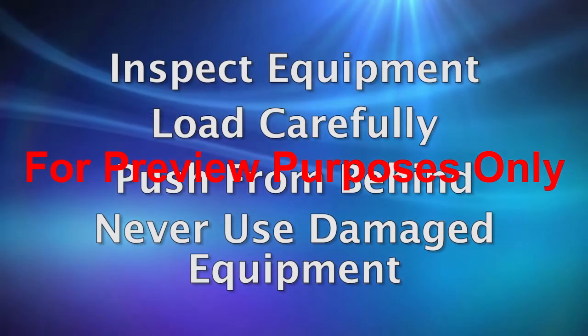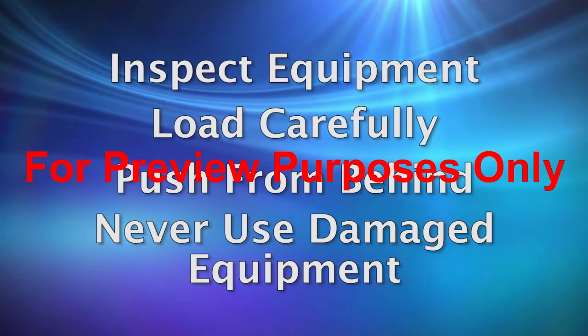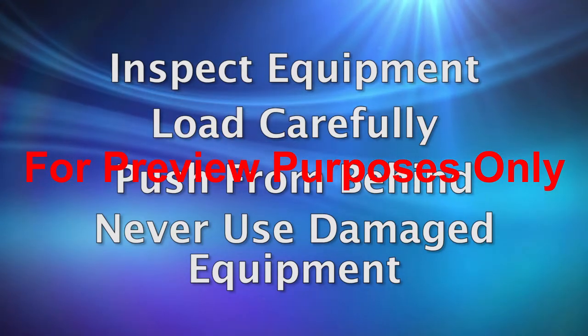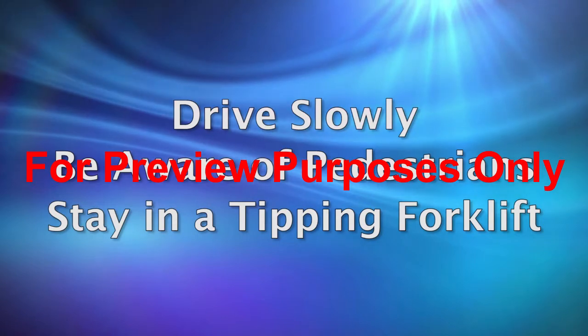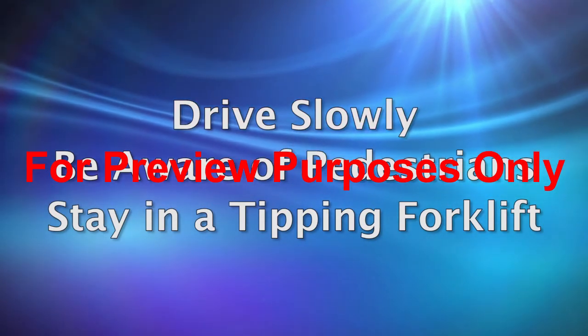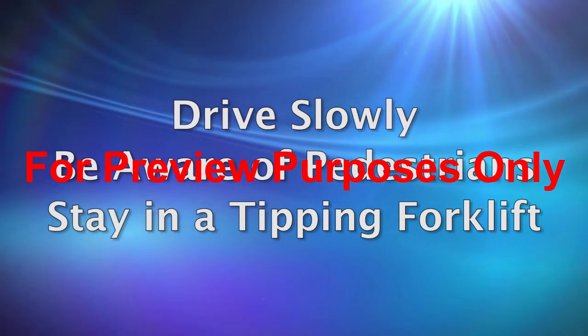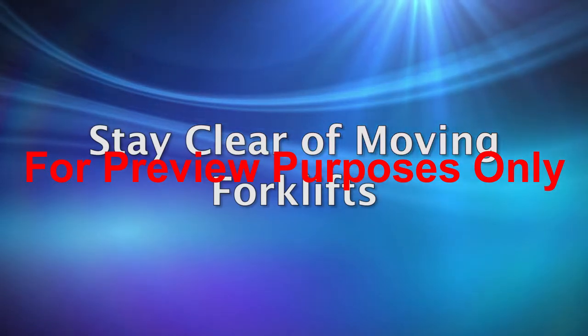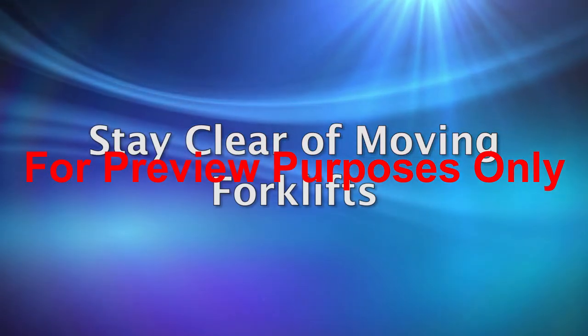Inspect equipment before you use it. Load it carefully and push it from behind. Never use damaged equipment. If you operate a forklift, drive slowly and be aware of pedestrians. Do not try to jump out of a forklift that is tipping over. If you work near where forklifts operate, know where they are and keep your distance.